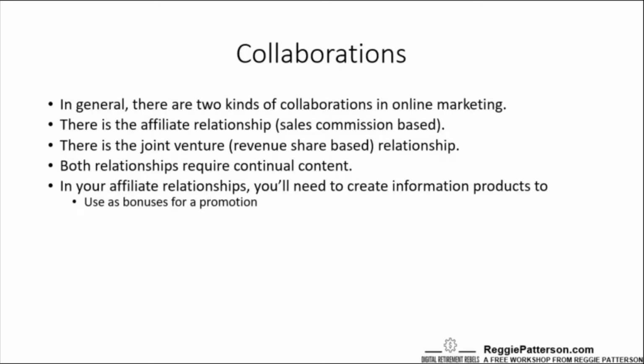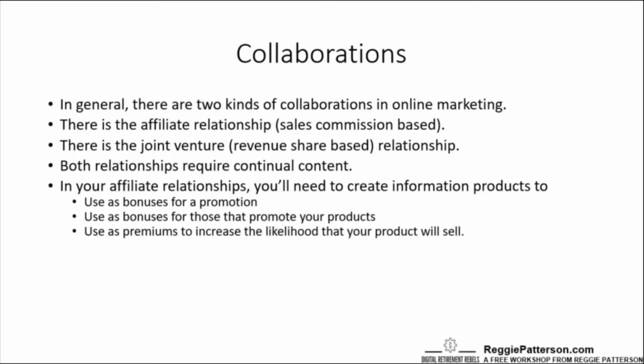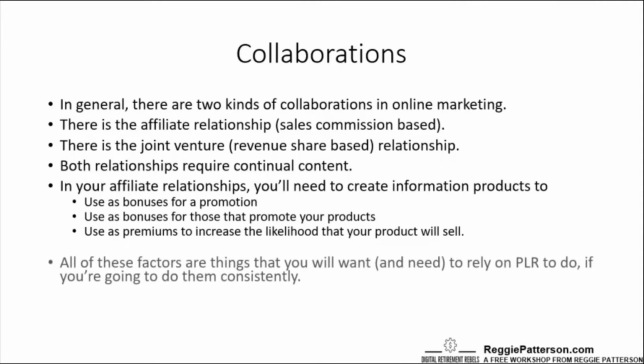You create great information products in order to use as a bonus for your promotion of the other vendor you're promoting. You can create bonuses for those that promote your products. In other words, somebody's going to promote your product and you can say, hey, here's a course you can promise your customers that I'm going to give you to offer to them. This is what having great PLR will help you to be able to do. You can use premiums to increase the likelihood that your product is going to sell for the affiliate. So again, you still need to have lots of content that turns into lots of products.